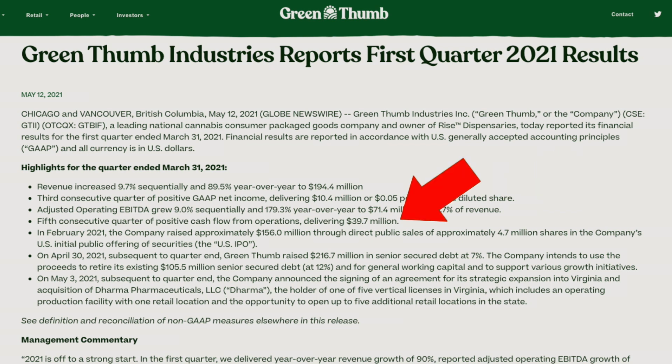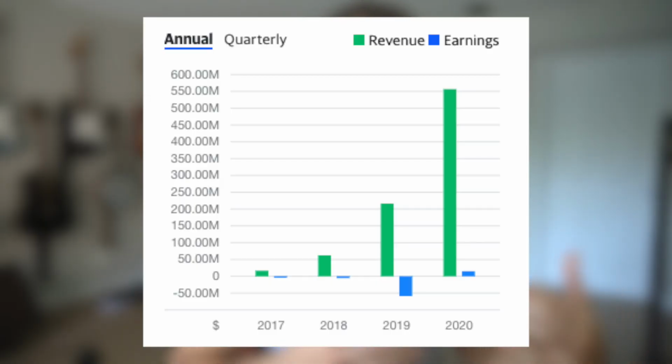It's the 5th consecutive quarter of positive cash flow, delivering almost 40 million. In February 2021, the company also raised $156 million through direct public sales of approximately 4.7 million shares in the company's US initial public offering of securities. And I just want to put up a couple other charts here, because you can see from those comments that revenue and EBITDA have been increasing.